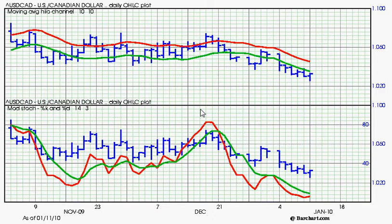This is the USD-CAD pair, and in the premium forex newsletter we went short when this bar's low was taken out. It was around 140 something, and we're still holding short, so we're ahead on this trade, and I just think this market's got a lot more downside to go.